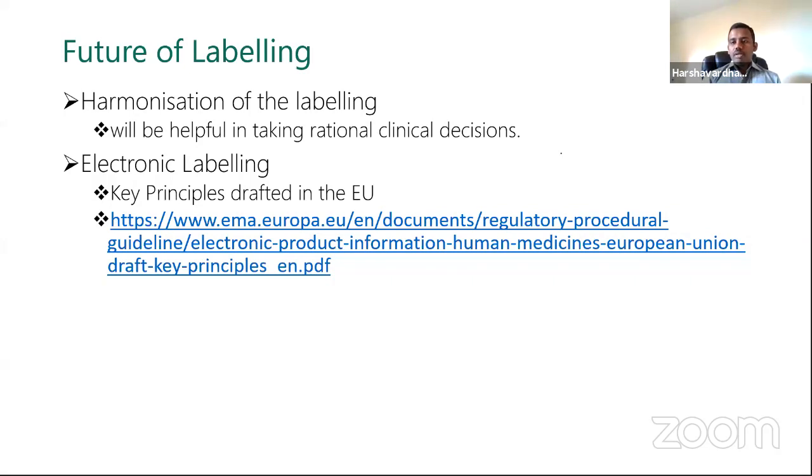We will have more data about a particular product in phase 3. As I have mentioned, I'm just repeating this for your better understanding. We try to capture as much information as possible at that point. And then we completely develop the company core data sheets, SmPC, USPI or package information leaflet at phase 3. Once we conclude that phase 3 has promising results, we do all the assessments and complete the label.